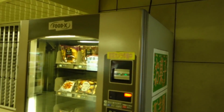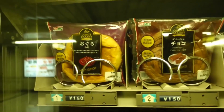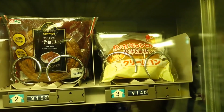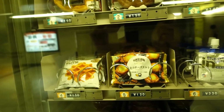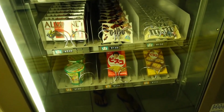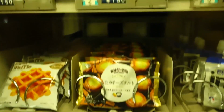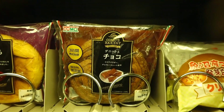Interesting. So I'm here in Kasumigaseki Station, only 2 stops away from Tokyo. And the reason why I'm here is because I'm looking for some food, and I found some food. It's simply a vending machine that sells snacks, but there are 3 types of bread. There's Belgian waffles, cookies, energy drinks, chocolate, and chips. And I think I'm gonna get myself this cheese tart as well as the chocolate Danish bread.